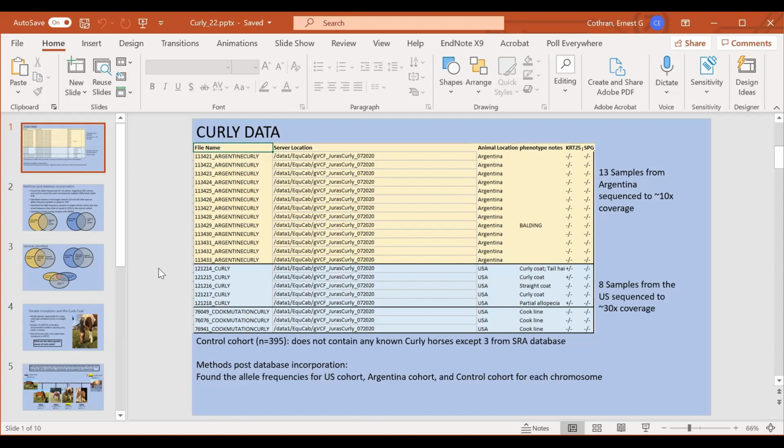So we've got in the yellow up here, the Argentine curly horses. Then we've just got some curly horse samples, which I forget exactly what these were. I think that they're just kind of a random group of unknown curly horses, but as you can see, they've all been tested for keratin 25 and the SP6, and some of them are missing mutations from either of those genes, whereas some of them have keratin 25. These are kind of controls. And then we have three horses that are Cook.